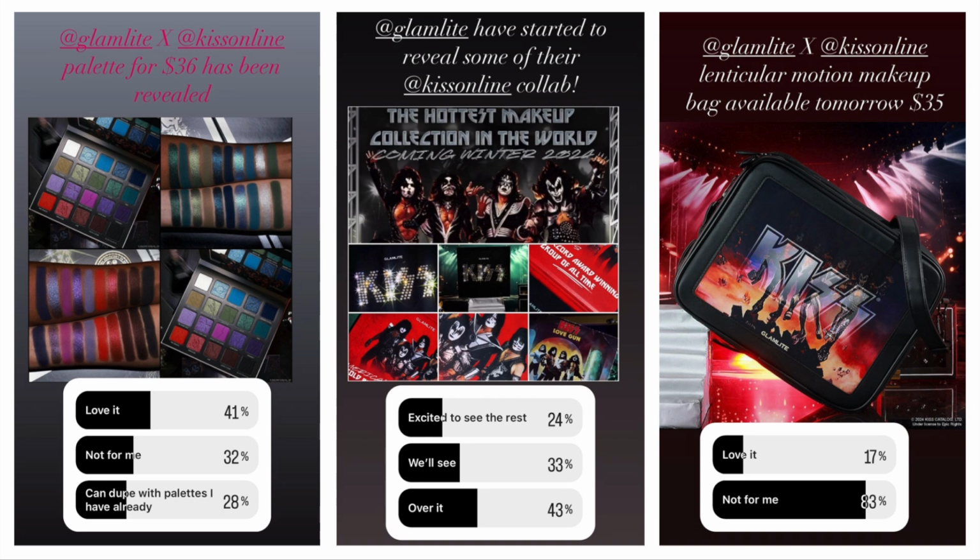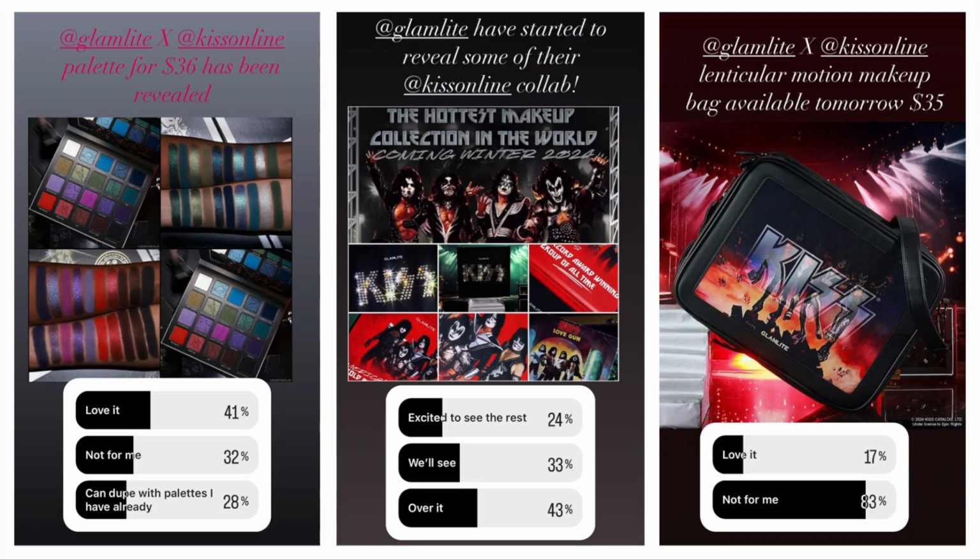But when I put it to you guys and I showed you the sneak peek first, 24% of you said that you were excited to see it, 33% said we'll see, and 43% said that you were over it. And I think this might be something that Glamlite experiences over the next while, the oversaturation. They've got a lot of IPs, close to 100. And if we're going to see a new collection every month, it's going to be a lot. It's very Colourpop-esque. When I showed you the palette, 41% of you loved it, 32% said not for me, and 28% said that you can dupe it with palettes that you already have.